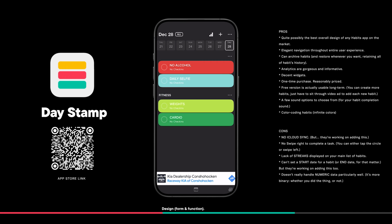It's a tight design. Obviously having that ad banner at the bottom kind of ruins the design, but that's beyond the point. If you pay for the app, and I'll get into the pricing in a little bit, the ad banner goes away, and then you're left with just this beautiful app and its great design.